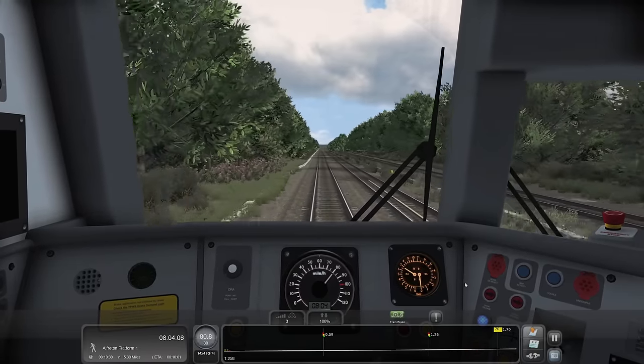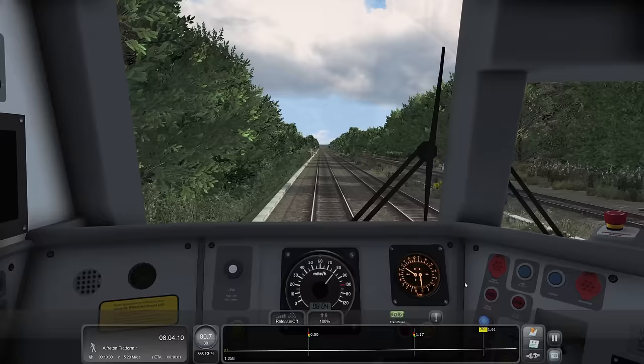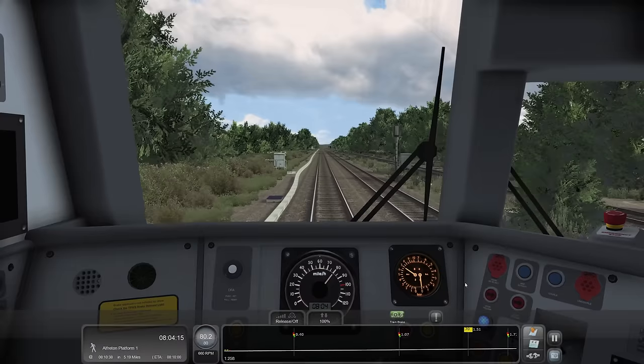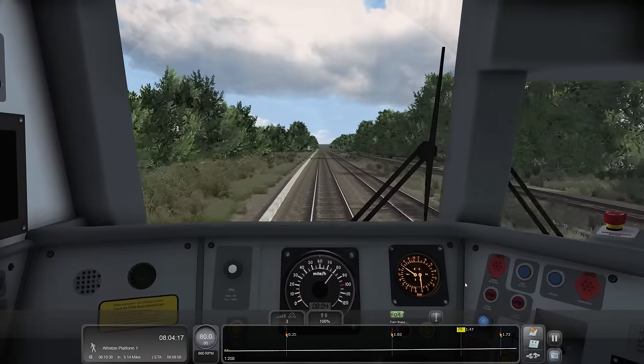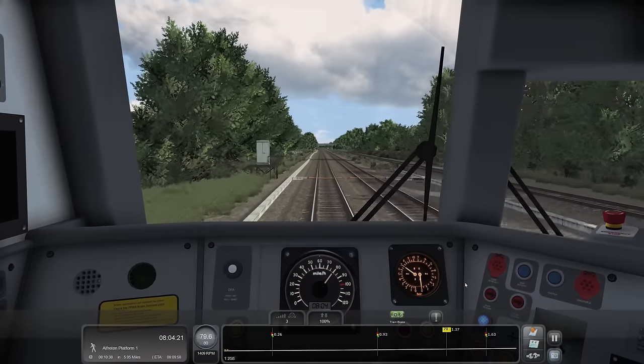I tell you, I am looking forward to the Hope Valley, though, since I've actually signed the Hope Valley line, because we run down the Hope Valley line now. I am really looking forward to seeing it in Train Simulator. I was never that bothered about it, but it is very pretty. Once you get past Hazel Grove, anyway.